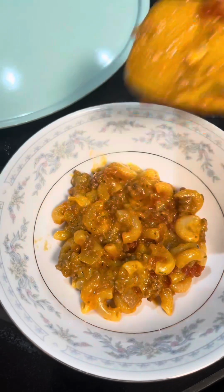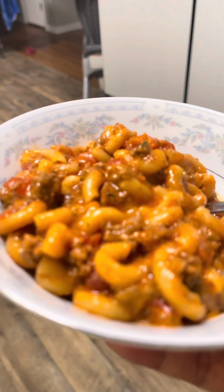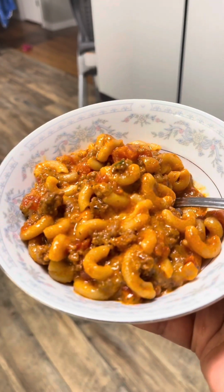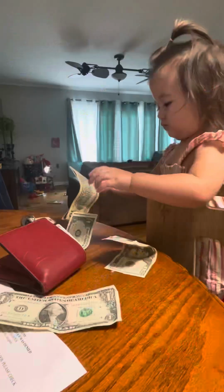Let's eat! So I cook this often if I am lazy, because it is so easy to do and it's delicious too. As you can see, it's all gone.